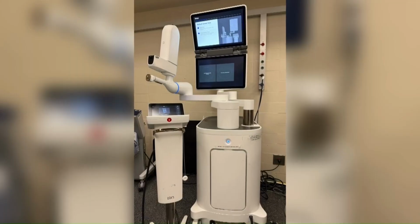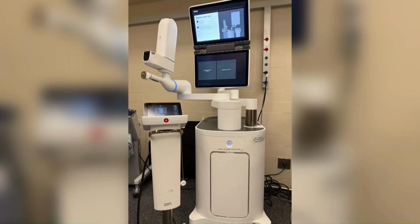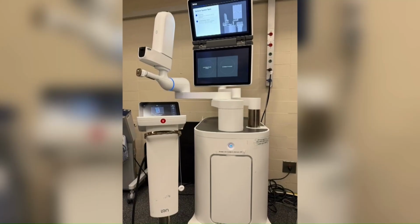Is it a long procedure then? Are they under for a while? The bronchoscopy portion is short. The robotic lung resection can be a little bit longer, and every surgeon, everybody's body is different, so that time frame can vary from individual to individual.